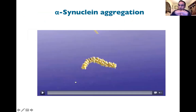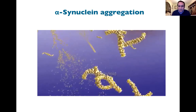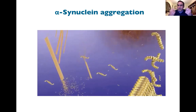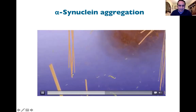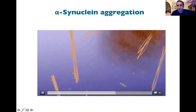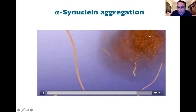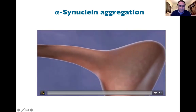to show you how this clumping occurs. So this would be an alpha-synuclein protein inside the cell, and you can see basically it starts to stick with others. That's why I told you they form aggregates, they form clumps, and then these clumps form these long fibrils. We call them fibrils, and you see that is the Lewy body. Okay, let me show it to you again.